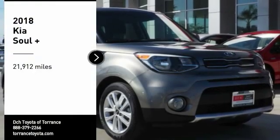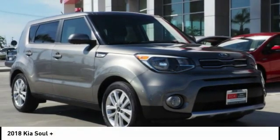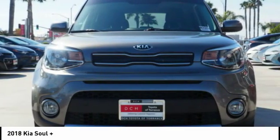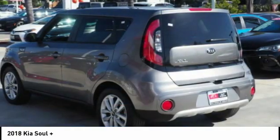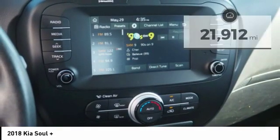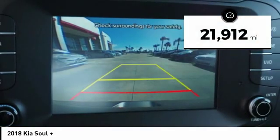Take a ride in the 2018 Soul. The Soul is quick and ready with its innovative, catchy style, a sharp, roomy, and well-fitted cabin, and a comprehensive list of safety and fun features. This vehicle has less than 25,000 miles.